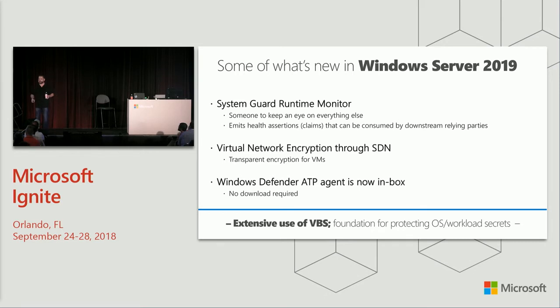Intune then, for client machines at least, not for Windows Server. They don't manage Windows Server, they do the client side, but System Guard Runtime does exist there as well. They pass that along to Intune, who makes a decision based on compliance requirements. Do you now meet the compliance as well as the trustworthiness bar? And if you do, we feed that into Azure Active Directory.